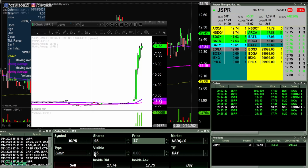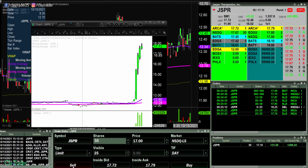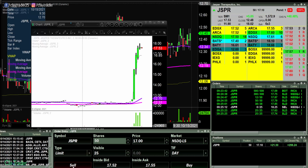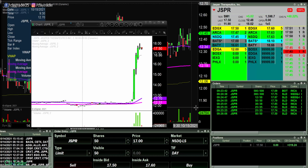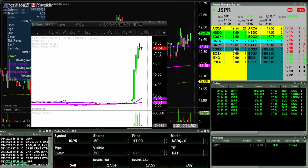If this thing comes down below 17.50, I'm out of the remaining shares. So that'll be my mental stop, watching 17.50. Knocking on the door, got to get out. All right. So $320 there on the opening trade. Very happy with that. I'll take it.